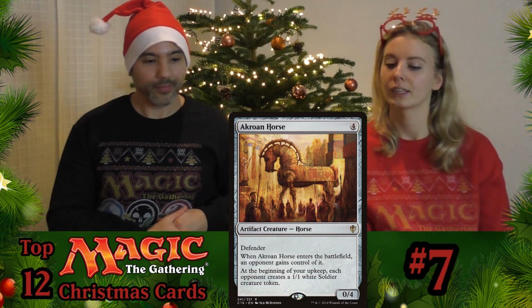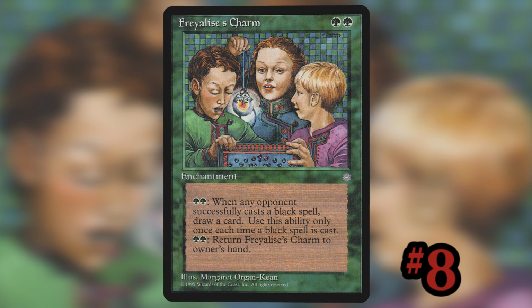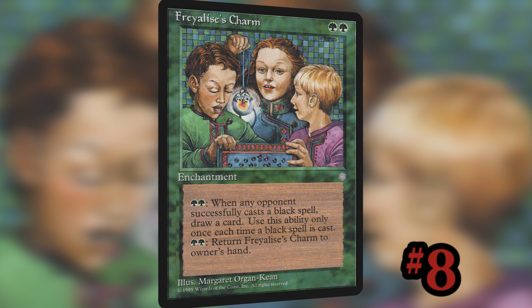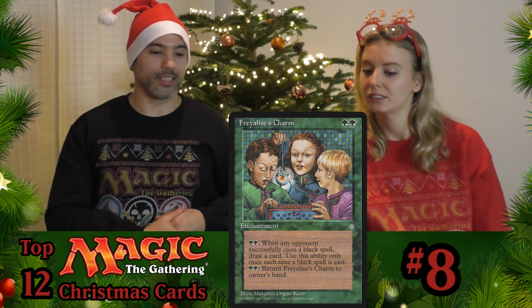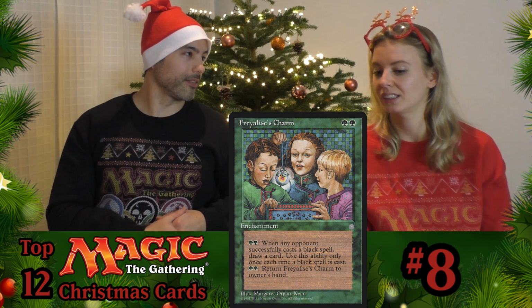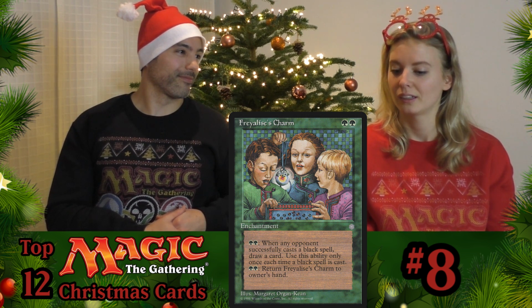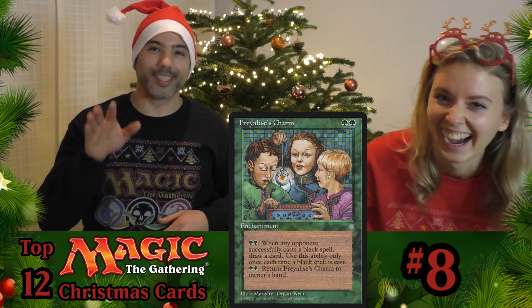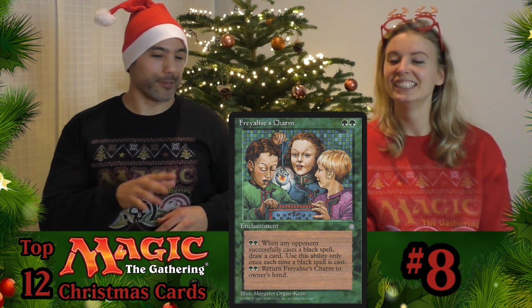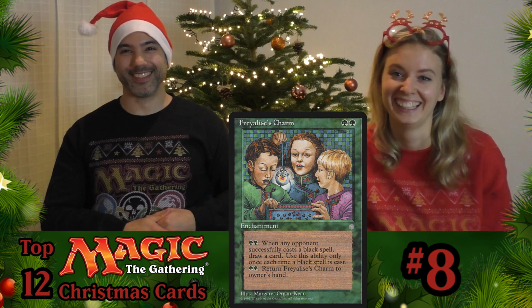True. Yeah. Next is Friendlies charm, and if you look at the picture, you see some kids opening a present, I guess. It's a very creepy picture, if you ask me. But that's not the Christmassy part of it. The Christmassy part was the kids opening the presents, not the creepy part. Yeah, well, the creepy kids opening a present.